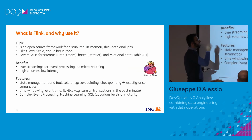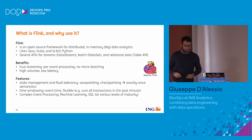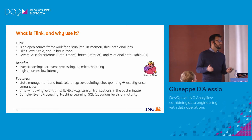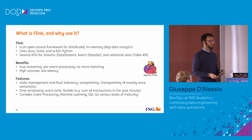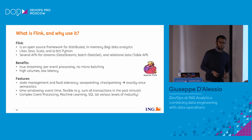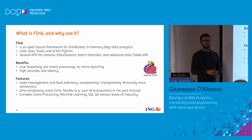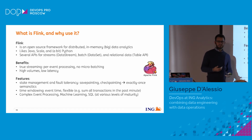Sorry. How do we build this? I also left a small introduction to Flink, which is the tool that we use. What is this? Flink is a framework which implements the streaming-first approach to data processing. It's quite interesting because it's different from Spark, which is based on micro-batching, building streaming over batch, while Flink is natively streaming, so it's quite a bit faster.